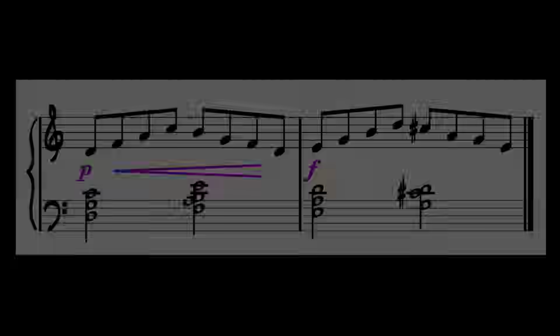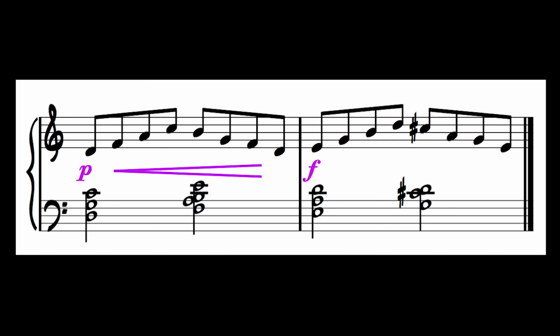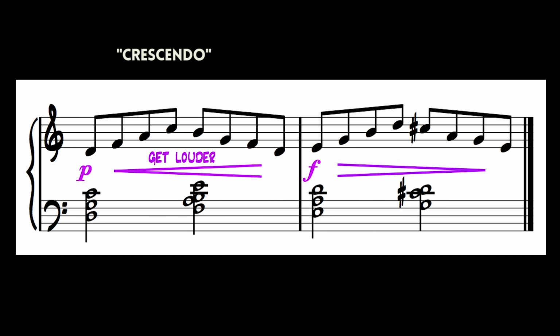And another dynamic marking you'll also see is the sort of hairpin notation. So when the hairpin expands to the right, this is called a crescendo, it means get louder. And then when a hairpin gets smaller to the right, that's a diminuendo, and that means get quieter.